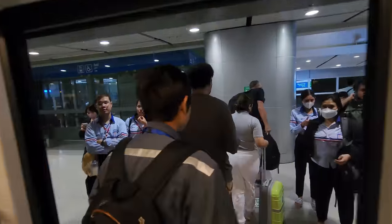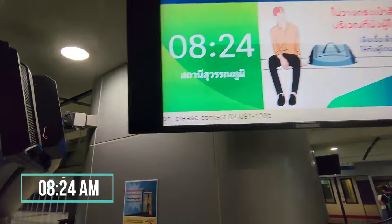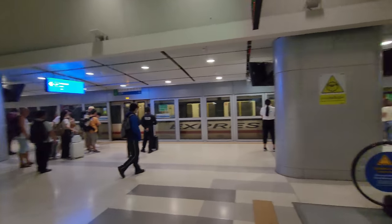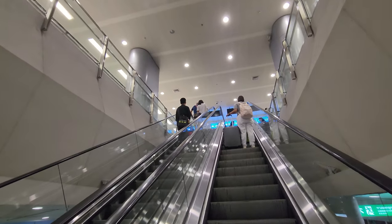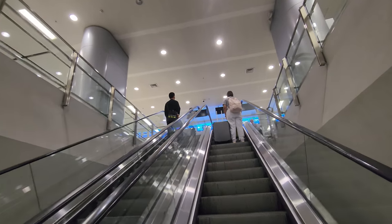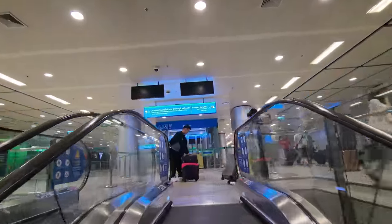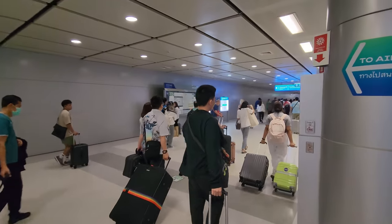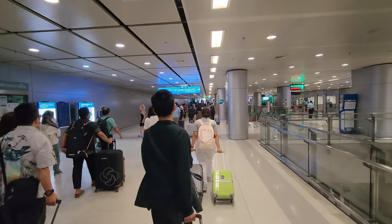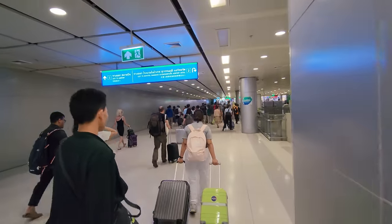So we arrived at the airport. It was about 50 minutes to get here from Asok station. And here you arrive in the middle of the airport, so it's actually quite easy. You see quite a lot of people are using this service.